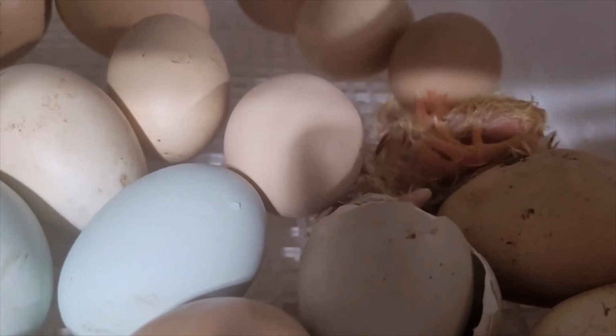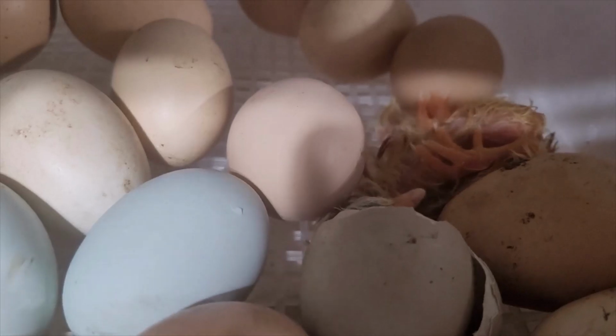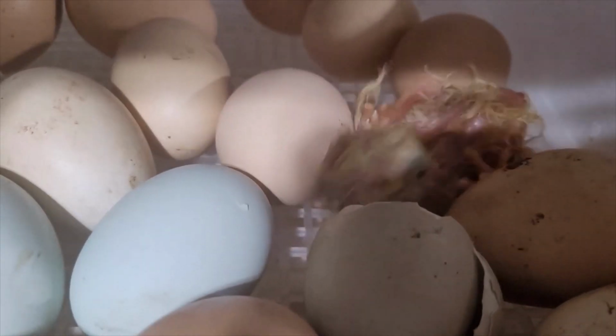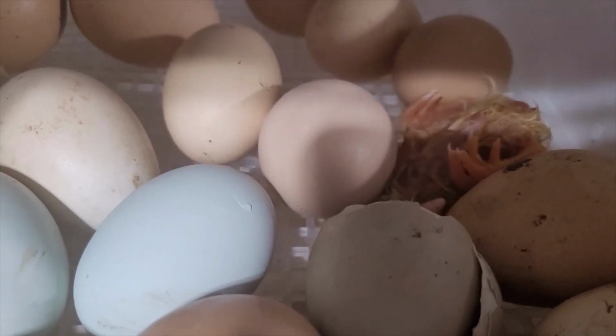So I think it's going to be really interesting to see the different size chicks there are and how big they grow up to be and exactly what they look like.